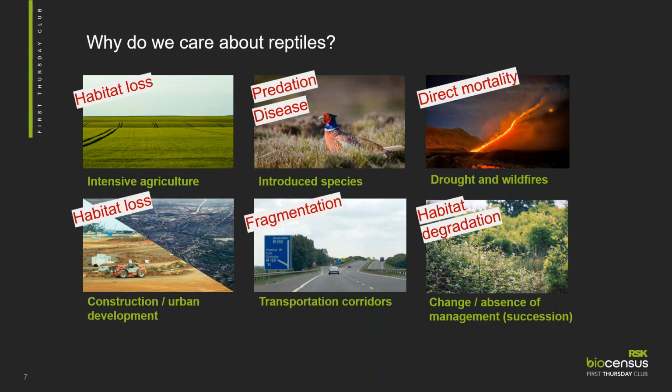The wildfire picture up in the top right was a wildfire on the Isle of Arran from earlier this year, which just underlines the impact that these increasingly frequent events can have. In the aftermath of that fire, there were 72 slowworms, 25 adders, and 14 common lizards found to be dead.